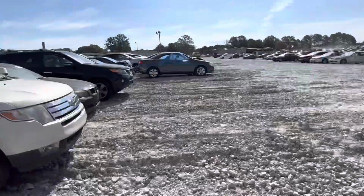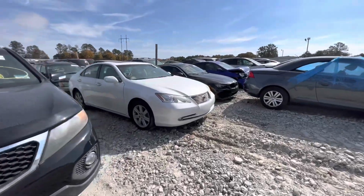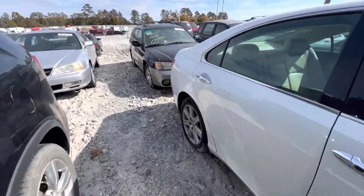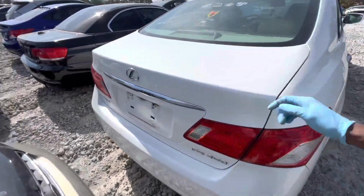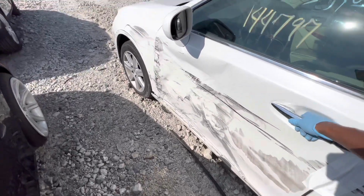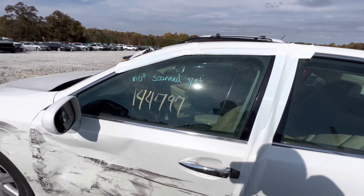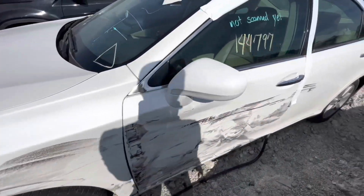So. Oh, here it is. They brought it. Here it is. Just about to leave too, but they brought it out. Brought it out pretty fast. Here it is. I'm thinking the door was gone. Not scanned yet. I was thinking the door was probably gonna still open from the pictures, but doesn't look like it will open.